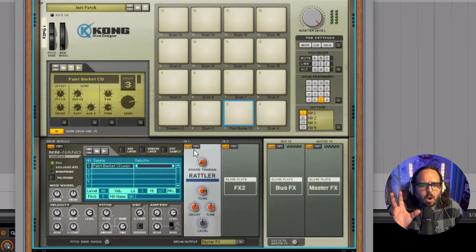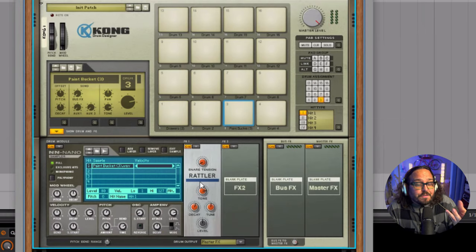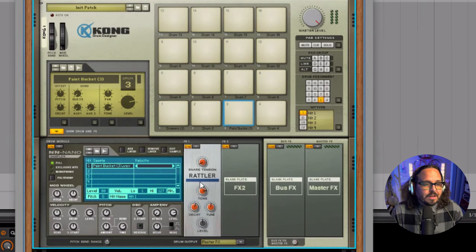It's a deceptively simple control. It's not just EQ. It has far more coloration value than a typical EQ boost and cut. So Rattler, I'm sure Reason users are familiar with it, but if you're a rack user and haven't messed around with this much, it's an amazing tool for making snares or adding some air to a kick drum. So we can take this.